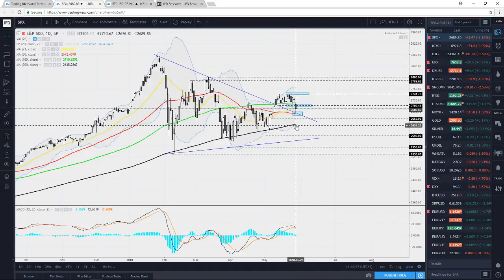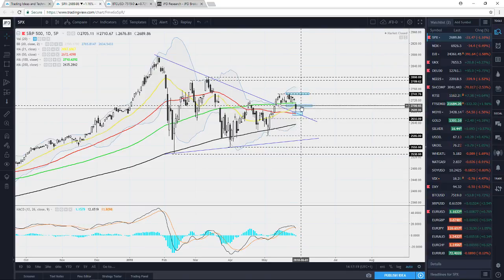these lower levels here, especially first we could end up touching the 200 EMA, and if that doesn't hold, well, we could end up moving lower, but it is a nice bouncing ground for this index. We could see another break here above the 2700. If we do get something like this, keep an eye on today's close.